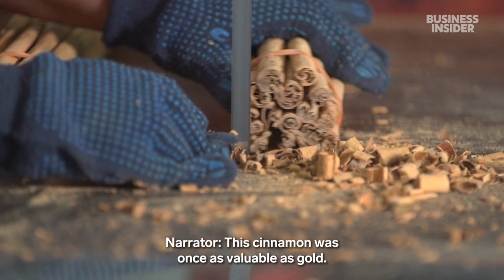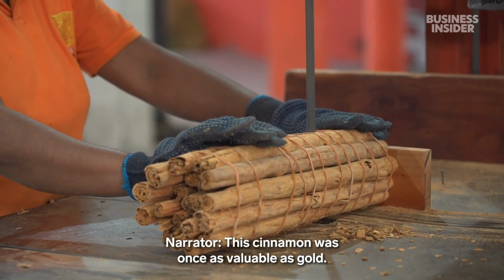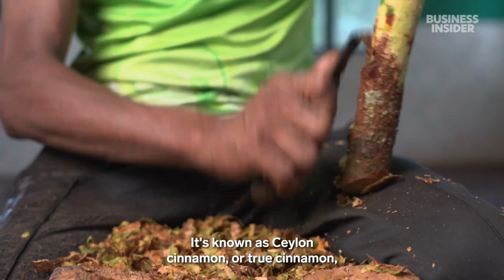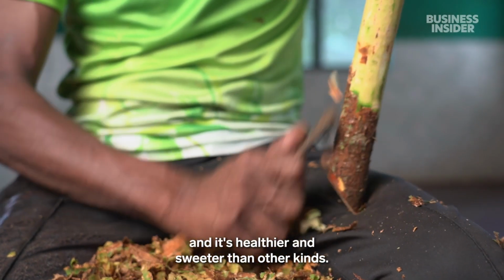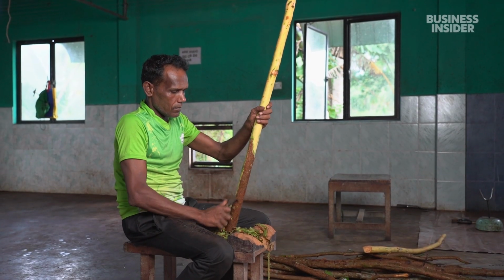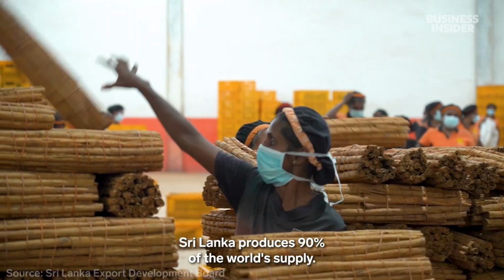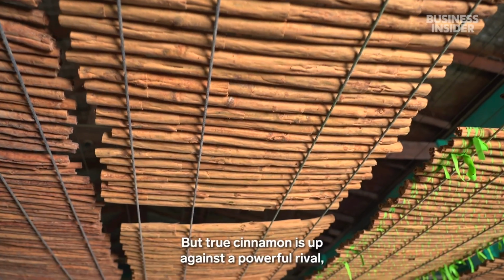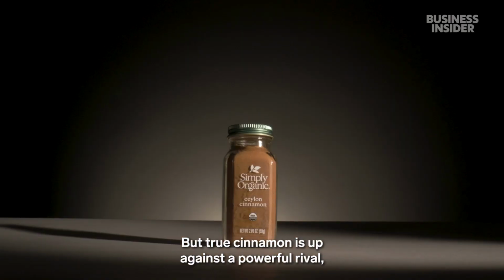This cinnamon was once as valuable as gold. It's known as Ceylon cinnamon, or true cinnamon, and it's healthier and sweeter than other kinds. Sri Lanka produces 90% of the world's supply. But true cinnamon is up against a powerful rival.